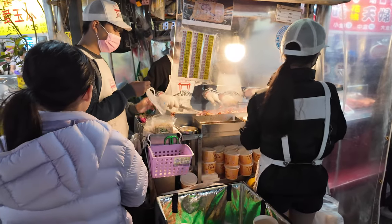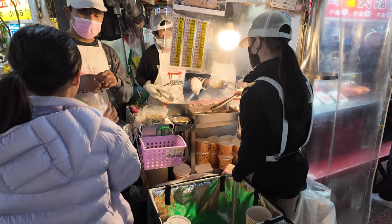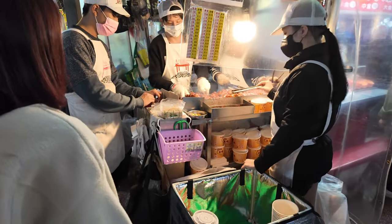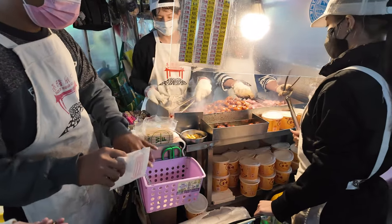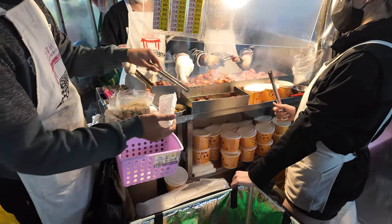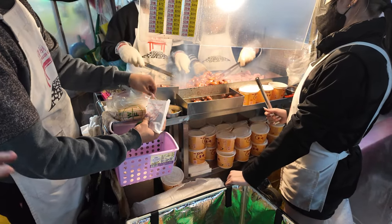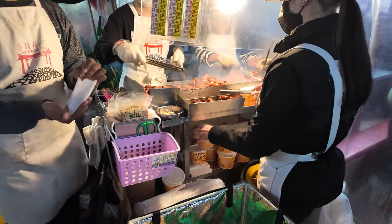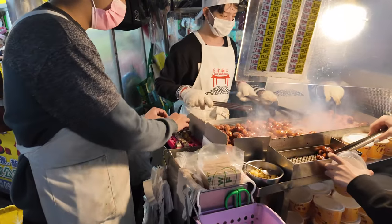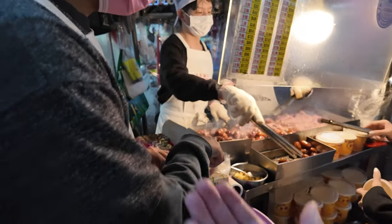I'm just gonna get one. There's gonna be plenty of other stuff to try in this night market. Get garlic too. Okay, sure. Alright.